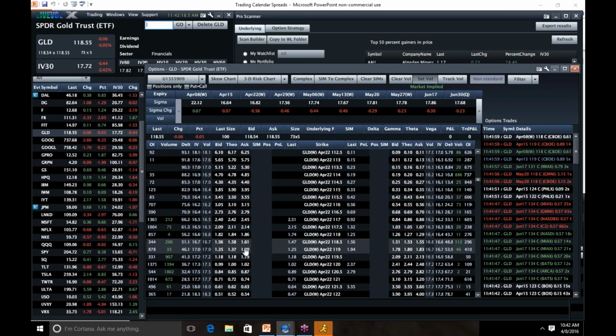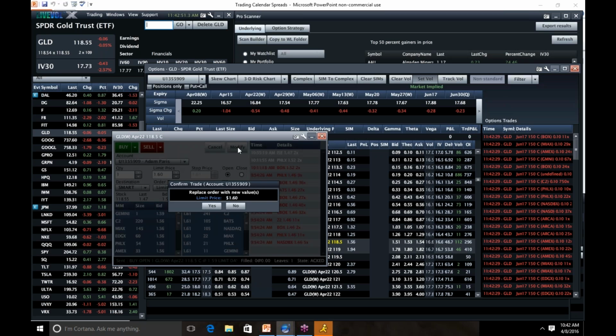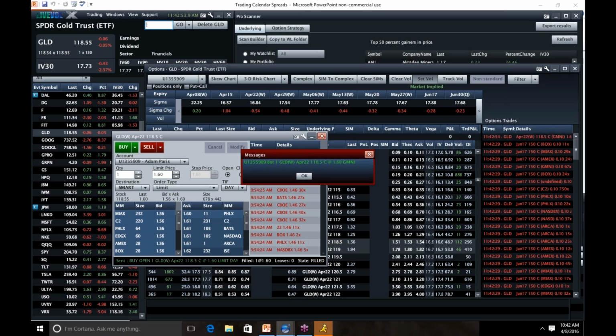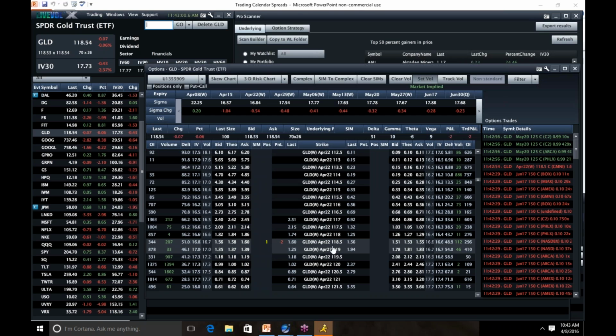So what I'm going to look at is these at-the-money calls that expire on April 22nd. I can pay less than 1% of the cost of GLD. Try and pay like $159. And I'm going to see where these things go. I think that if we do get a rally as bonds strengthen, it should be an interesting play for gold. All right, there you go. I paid $160 for the GLD April 22 18.5 calls.